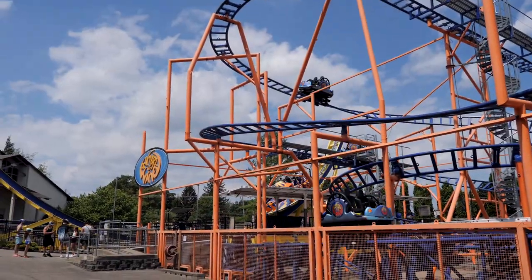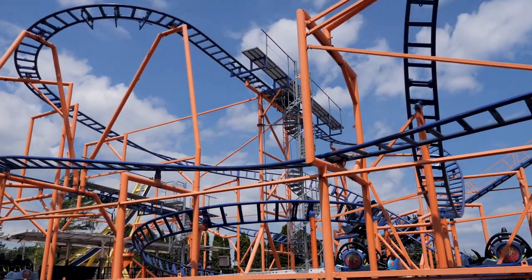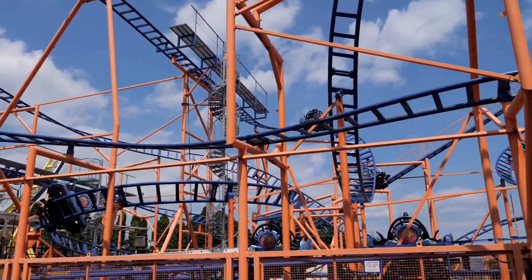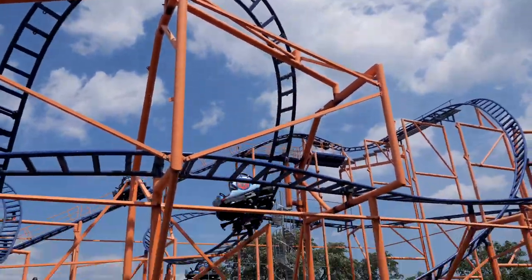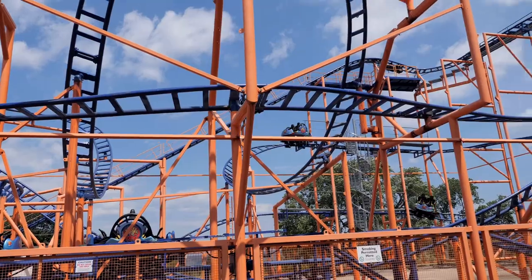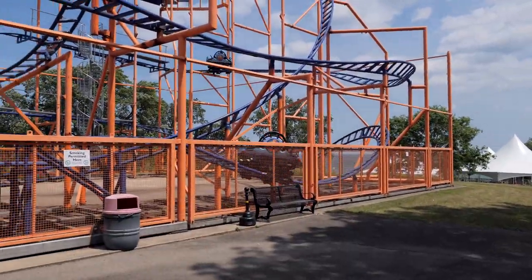Next up is Whirlwind, which I believe is a Maurer spinner, which, yeah, the ride vehicles are just like the ones in Laugh Track, actually. But it appears that these spin just a little bit more than the ones at Laugh Track, which is notorious for just kind of swaying from left to right. Just getting off of Whirlwind, and I counted about 7 spins. I'm actually going to put up the whole thing, focus on one train, and you see how many spins you guys count.